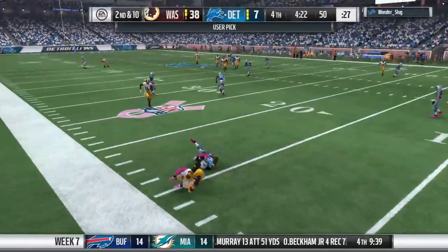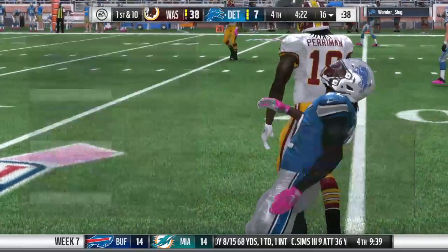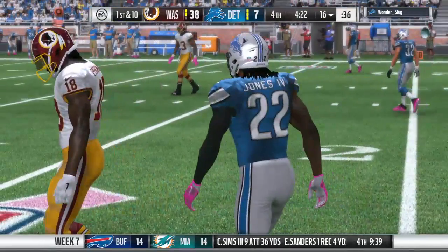And he fires one that's intercepted. A great read, and it's picked off. And a big turnover there as his guys will get the football back.